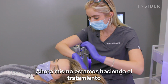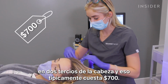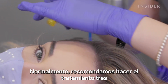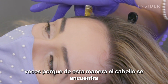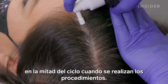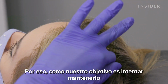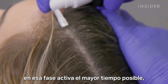Right now we're doing 2/3 of the head, and that's typically $700 per treatment. And how many treatments do you usually need? We typically recommend doing your treatments in a series of 3, because that is about half of the life of the hair cycle. It's about 7 months that the hair stays in an active hair cycle before it starts to shed. So we want to keep it in that active phase for as long as possible.